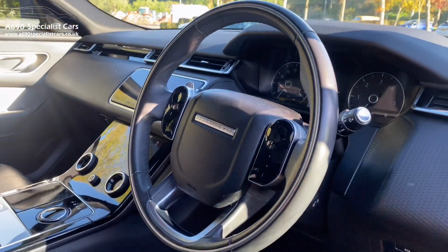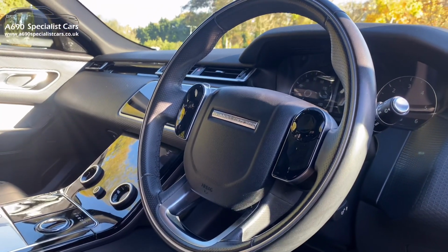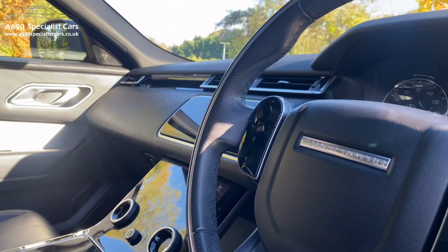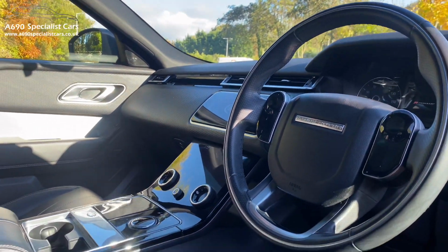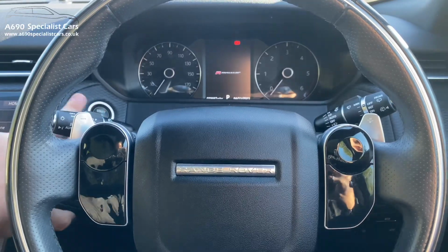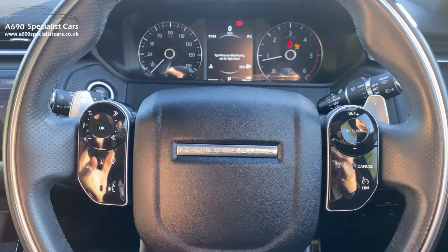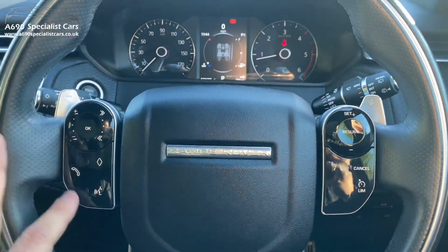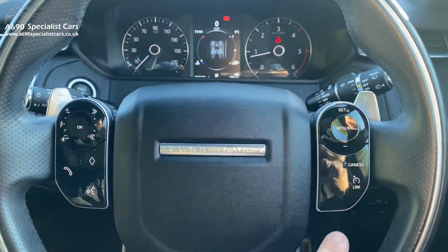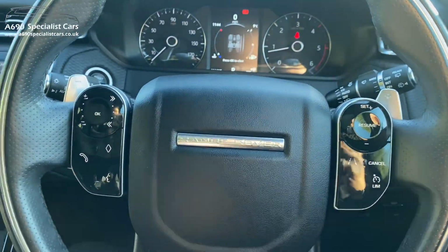You've got your Range Rover multifunctional steering wheel with lane keep assist and cruise control on the right hand side, and your media controls on the left with accept and decline calls as well. Looks absolutely phenomenal. So as you start the vehicle, you'll see that the multifunctional steering wheel comes to life. On the left hand side you've got your media, and on the right hand side you've got all your driving there. So you've got your cruise control and limiter and lane keep assist there.